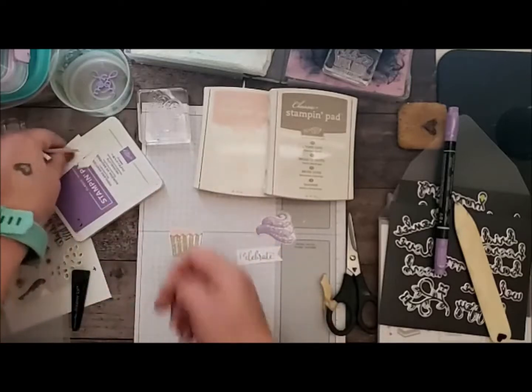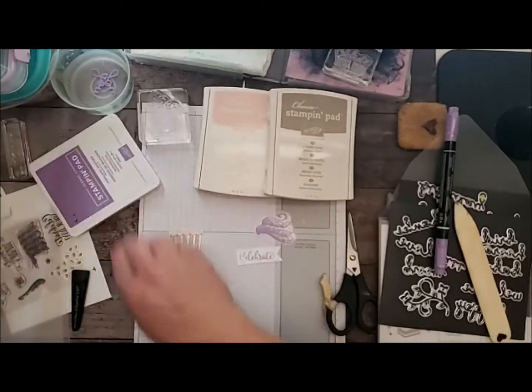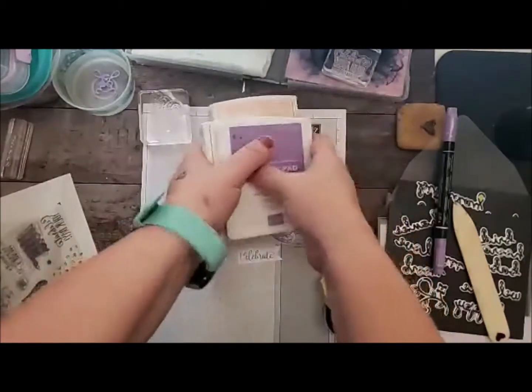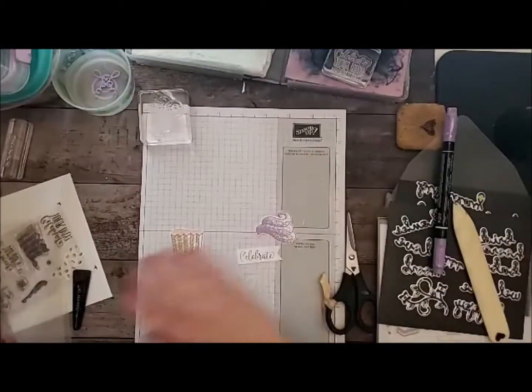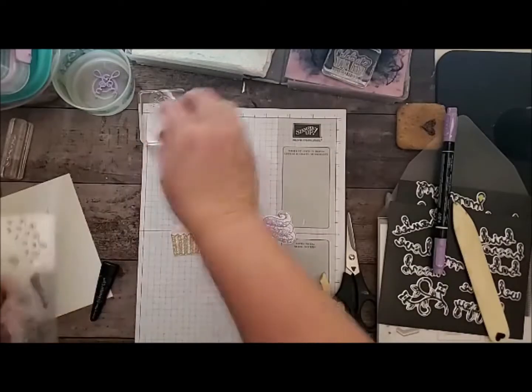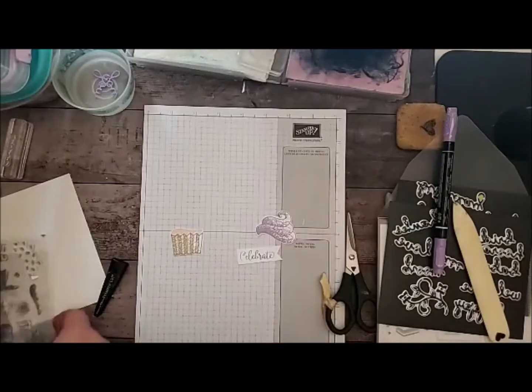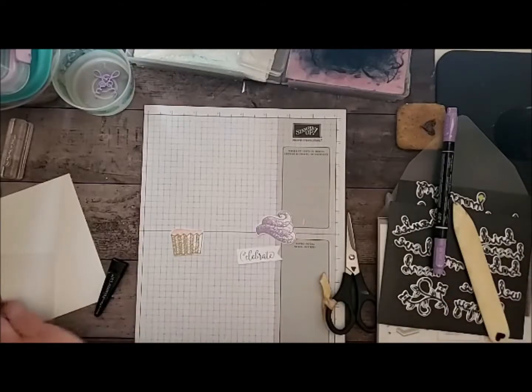Okay, so let me get all my mess out of the way. Of course I moved my thing out of the way. Okay, so there we go. That's all the stamping. This is super easy, and this is such an adorable set. I absolutely love this set, and it's free with a $50 purchase. You can get it for free, which is pretty awesome.